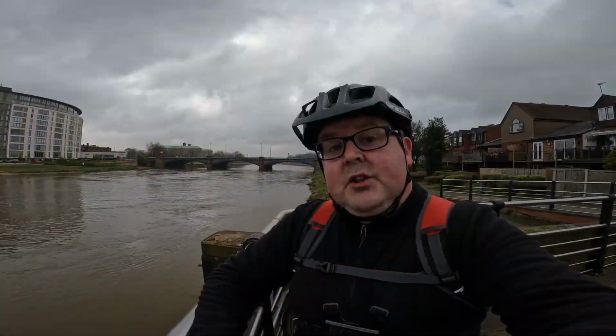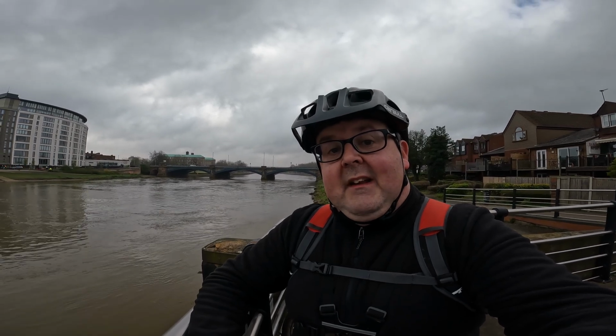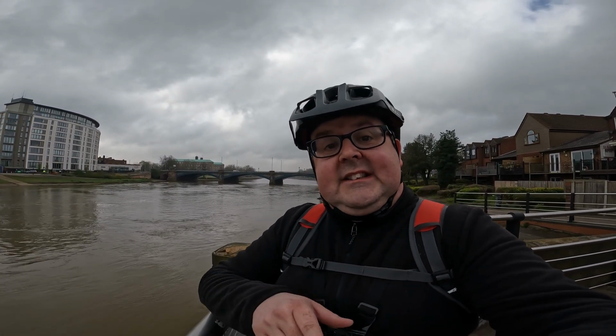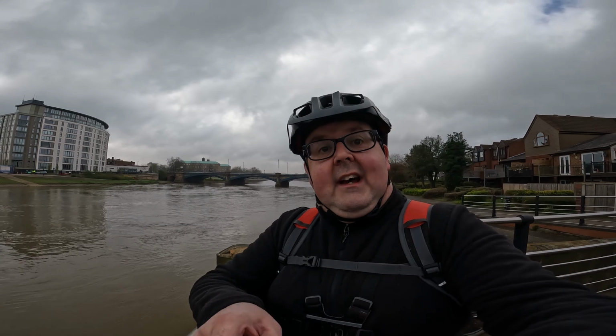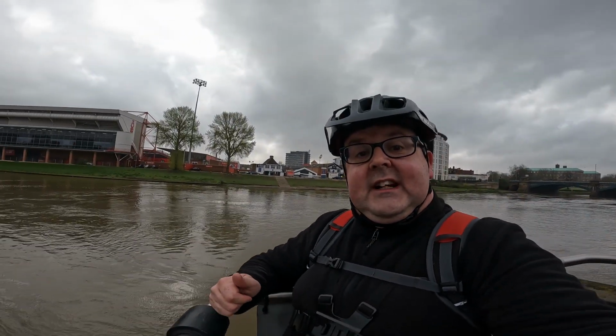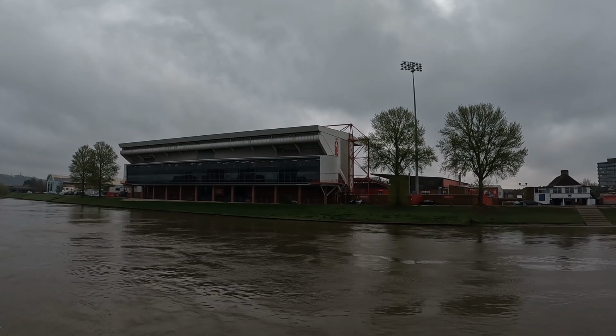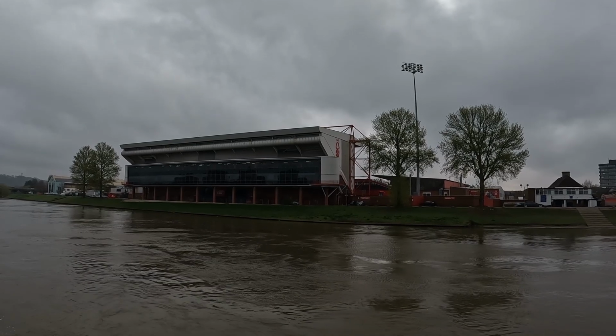So I've just passed under Trent Bridge, and I'm about to leave the river behind for a while now and head in towards Nottingham city centre. And to do that, I can take the towpath of the Nottingham Canal. But just before I go, just another thing of note to have a look at. On the other side of the river here is the City Ground, which is home to Nottingham Forest FC.